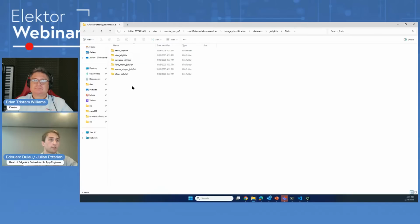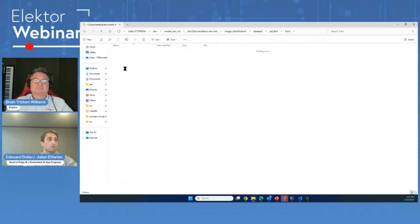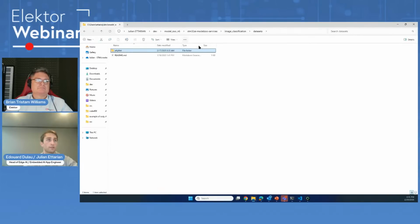If you go to the training, you see that I have one folder per class, in this case 6 classes, and in each folder you have images corresponding to this class. So here I have only mauve stinger jellyfish. If I go to the moon jellyfish, then I have images for the moon jellyfish, and so on. So if you want your own dataset, you just do it the same way in image classification, and it should work.